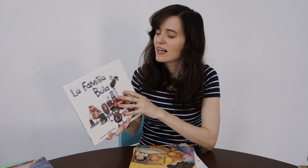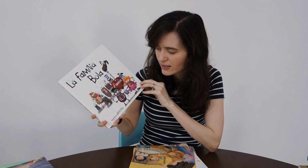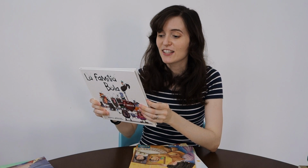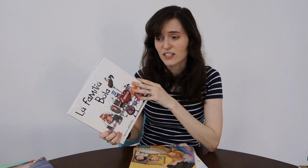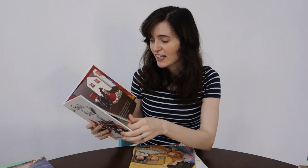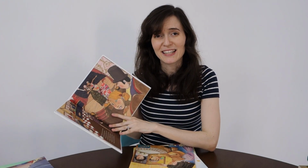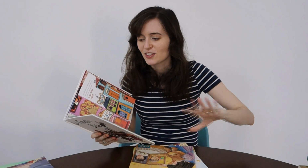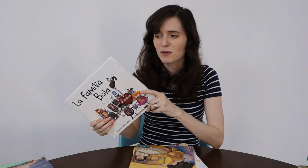And this is La Familia Bola by Monica Carretero. This is hilarious. This is still a bit advanced for my son because it's quite a long and involved story. But when I want to read a book more like this, I'll do it when he's in the high chair after a snack. He's finished his snack, but he still has some time to just sit there and listen to a longer story. That's when we'll do a book like this.